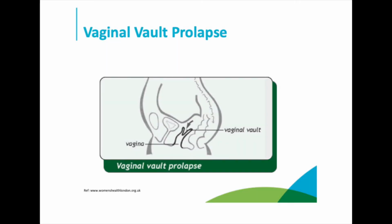If you have had a hysterectomy, it is still possible to get a prolapse. The top of the vagina can fold in on itself, giving you what is called a vaginal vault prolapse.